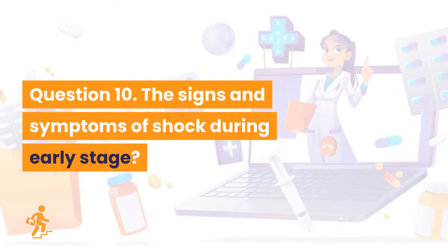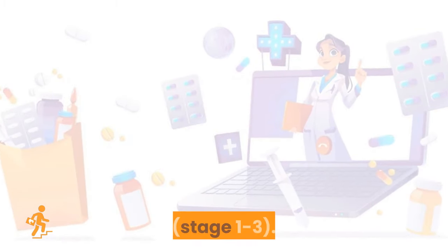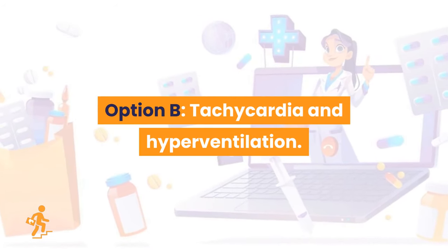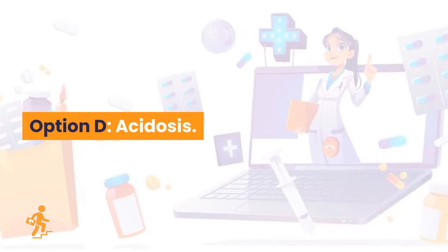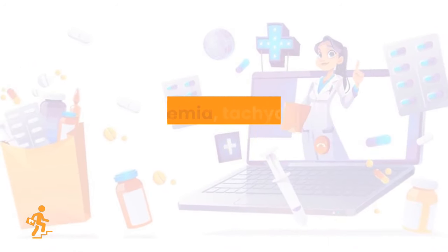Question 10. The signs and symptoms of shock during early stage? Stage 1 to 3. Option A, hypoxemia. Option B, tachycardia and hyperventilation. Option C, hypotension. Option D, acidosis. Option A, B and C are the correct answers.